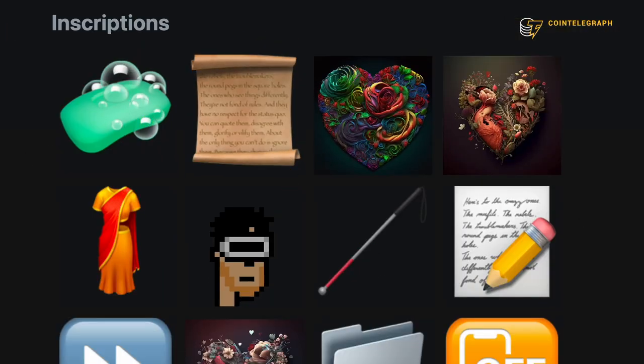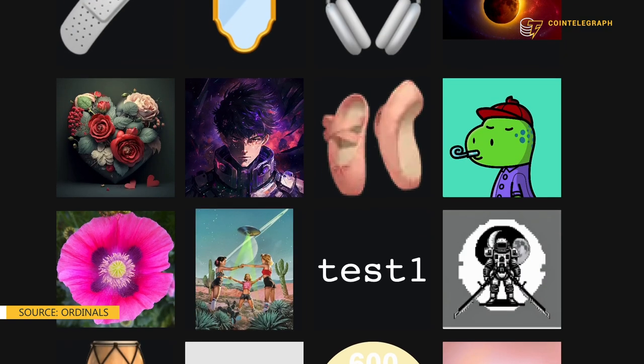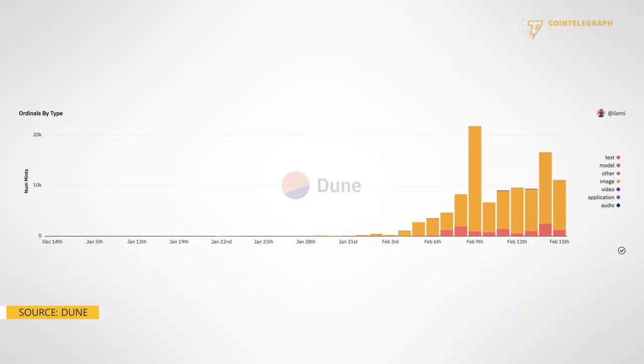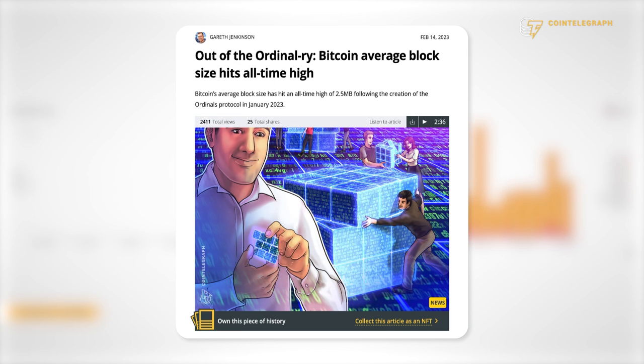Bitcoin NFTs are the hottest trend in crypto right now. JPEGs, pictures, and other types of content can be uploaded to the Bitcoin blockchain thanks to a new protocol called Ordinals. In the last few weeks, over 100,000 of these NFTs were created, causing a spike in the average block size and transaction fees. Many have welcomed Ordinals as a revolutionary use case for Bitcoin, but purists see them as a potential danger for Bitcoin's original function as a peer-to-peer cash system.